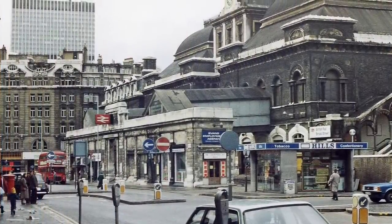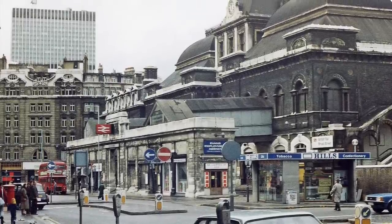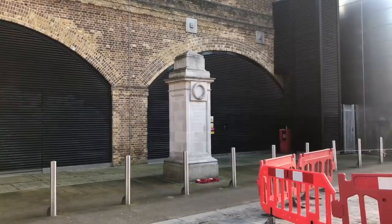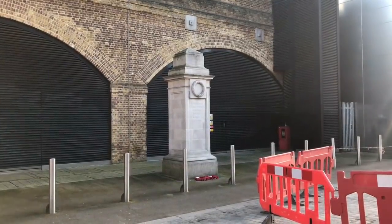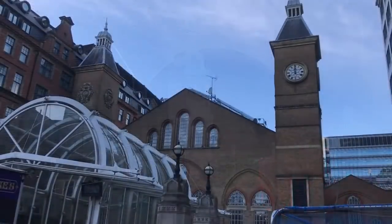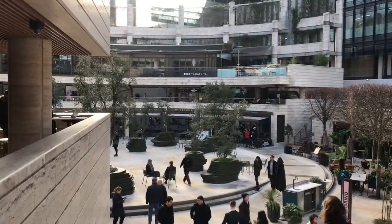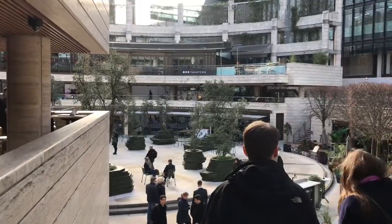The route began at Broad Street Station. Now, Broad Street doesn't exist anymore, although this war memorial at Hoxton was originally located there. The station was next to Liverpool Street. This is the site, so that's where we'll begin.